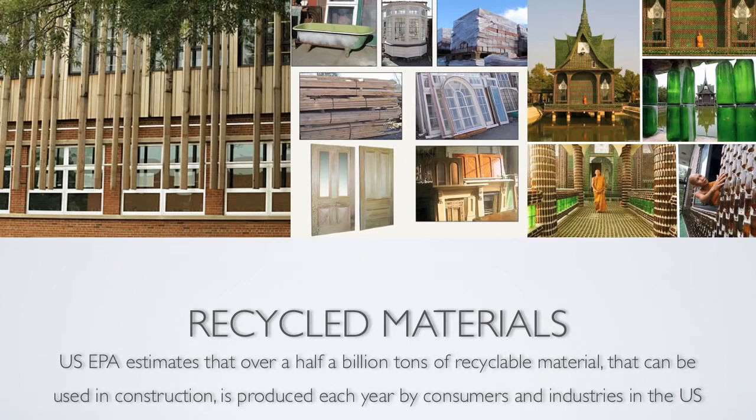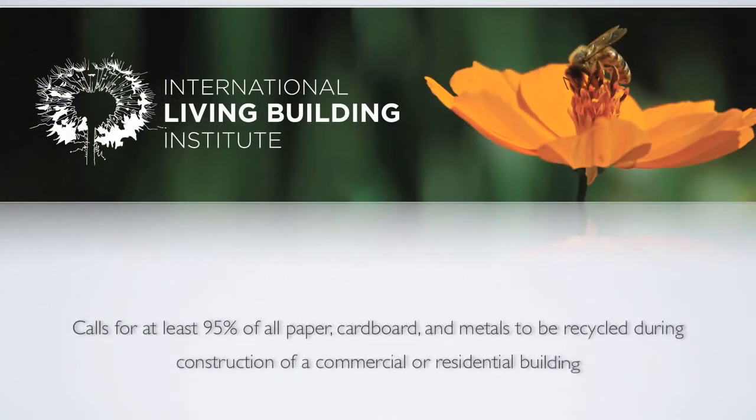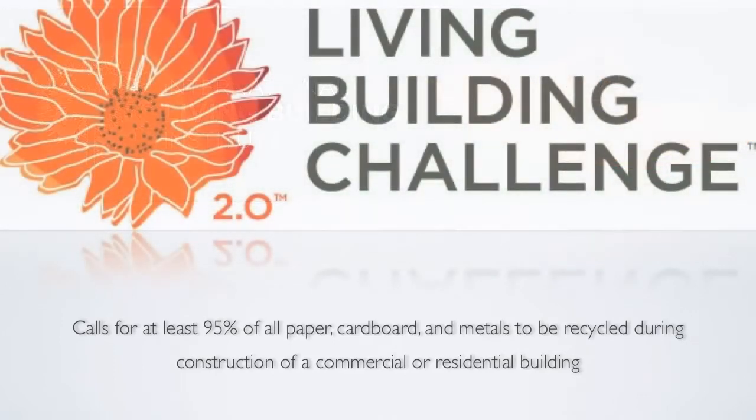Given the abundance of used materials that are readily available, it makes sense for the sustainable building community to incorporate recycling and repurposing of materials during construction. The fact that this is achievable and becoming more common is reflected by emerging trends in the sustainable building field. Standards for the International Living Future Institute, ILFI, for example, call for at least 95% of all paper, cardboard, and metals to be recycled during construction of a commercial or residential building.